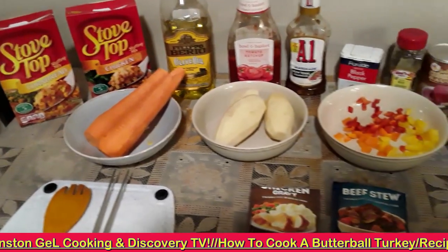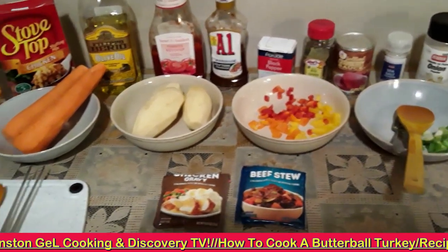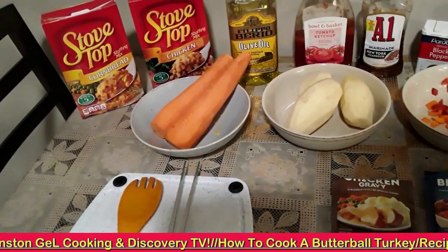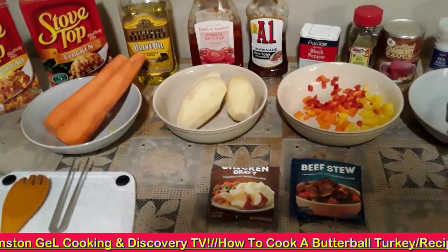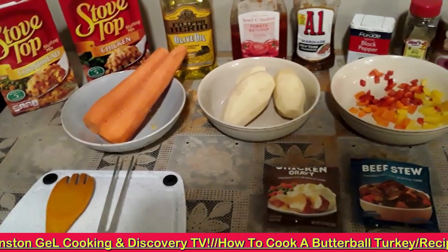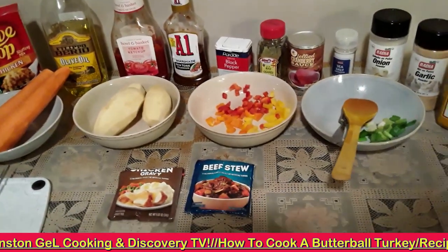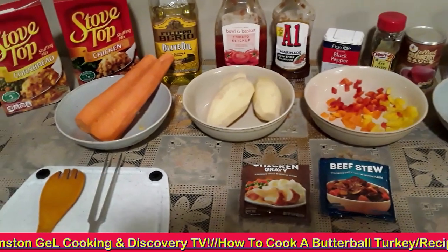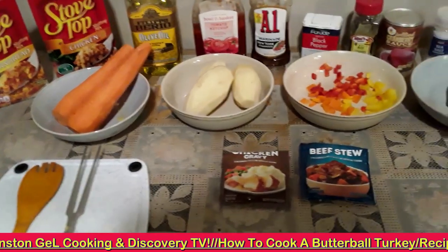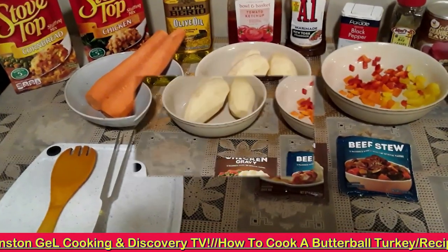Alright, so these are my remaining ingredients for my dish today that I'm creating, in my cooking lab on the Winston Gel Cooking and Discovery TV. Turkey's in the oven and the rice is on the stove cooking. So next will be the finishing video, which will be part three, to show you what it looks like once it's cooked and finished. You're watching the Winston Gel Cooking and Discovery TV. See you in part three.